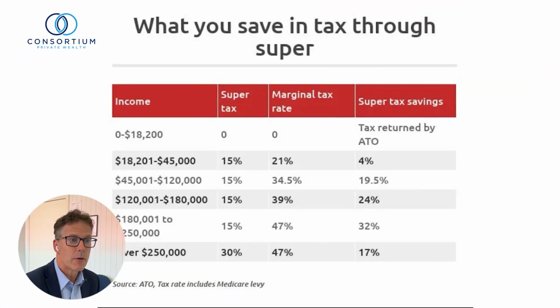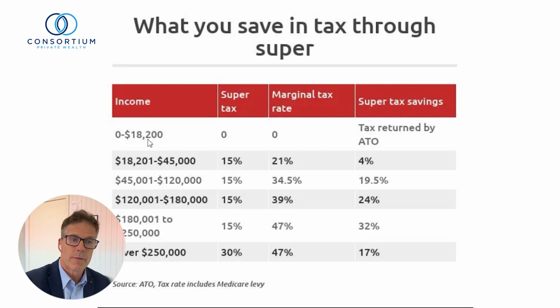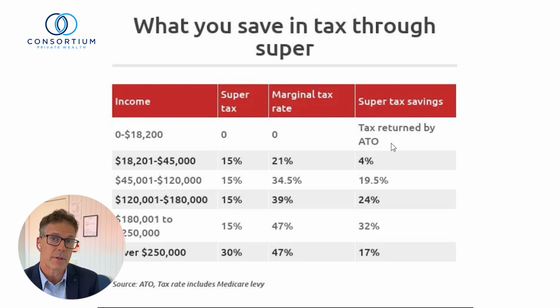So let's hit the screen and have a look at what the tax rates are and what the savings are in each tax rate. So we'll start at the top here. We're earning 0 to 18,200. Any superannuation that your employer pays into your fund, the tax office, the government, will refund the 15% tax that is paid for employer contributions, and that's across the board, apart from when you get to $250,000 or over, where you pay 30 cents in the dollar on your superannuation contributions. So no tax there as a personal taxpayer, and you'll get any superannuation tax refunded.